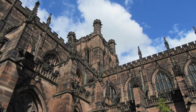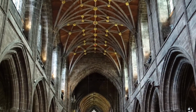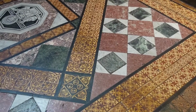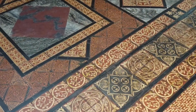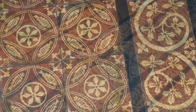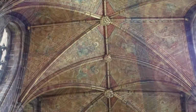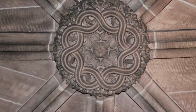Chester Cathedral was originally a Benedictine abbey, established by Hugh Lupus, the Earl of Chester, in 1093 and dedicated to St Werburgh. It was extensively remodelled by George Gilbert Scott in the late 19th century. It is a beautiful building with ornate ceilings and tiled pavements. The architecture is a beautiful combination of medieval and modern.